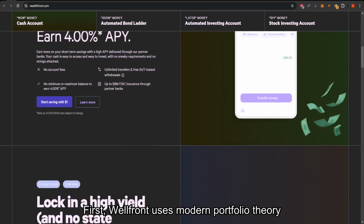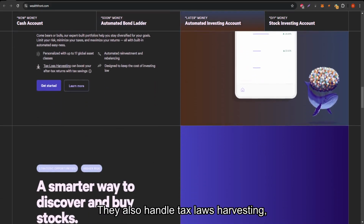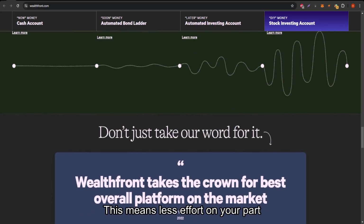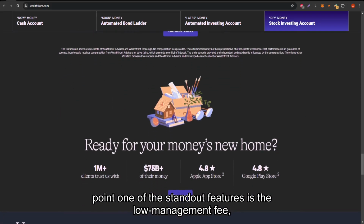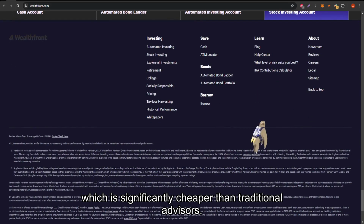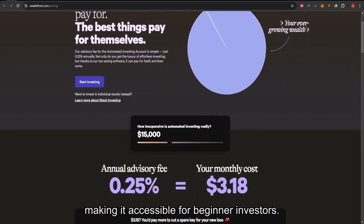First, Wealthfront uses modern portfolio theory to optimize your investments, balancing risk and return. They also handle tax loss harvesting, reinvesting dividends, and account rebalancing automatically. This means less effort on your part while potentially improving your long-term returns. One of the standout features is the low management fee, just 0.25% per year, which is significantly cheaper than traditional advisors. Plus, the minimum investment is just $500, making it accessible for beginner investors.